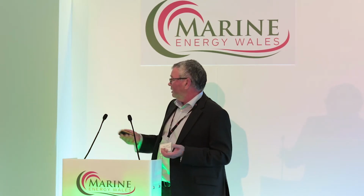Armored on the inside and outside. The inside, smaller rock, you don't have as big waves, and then on the outside, a bigger rock to protect it from the waves. The two pictures at the bottom really just show a conventional land-based approach to building a bund wall, and then the picture on the right is probably not dissimilar to what the length of our western wing wall would look like. Sorry, not wing wall, seawall.